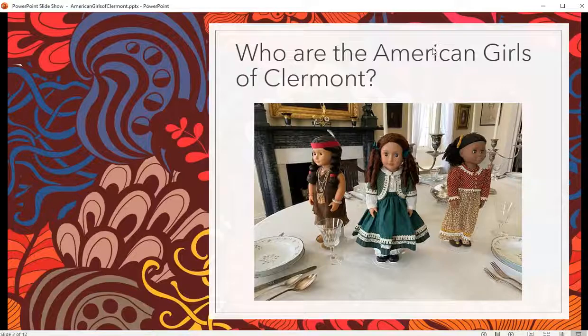But the dolls were created as a way to teach kids about history because it's a lot easier to understand history and visualize what the world used to look like in your head if you can see something in front of you that tells you about history. And it's a lot easier to have a doll that you can interact with to learn about history than just to look at old paintings and things like that.